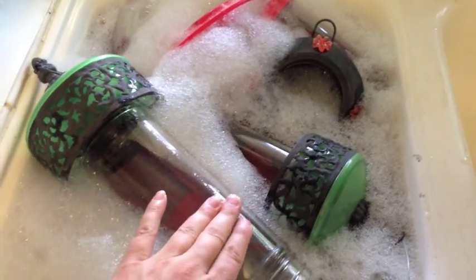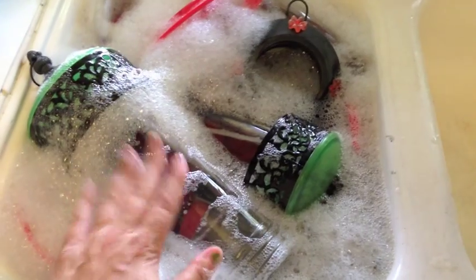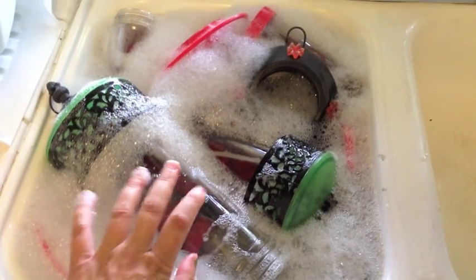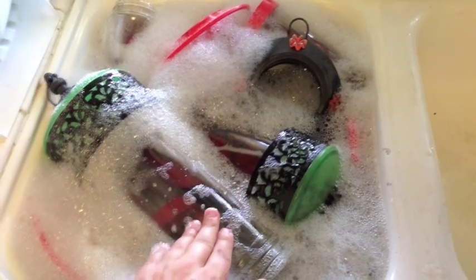And then when you're done, just go ahead and pop them right inside of your sink with some soap and water so you can actually do the deep cleaning of your feeders. So that's what you'll want to do while you are waiting for your hummingbird food, the liquid, to cool off.